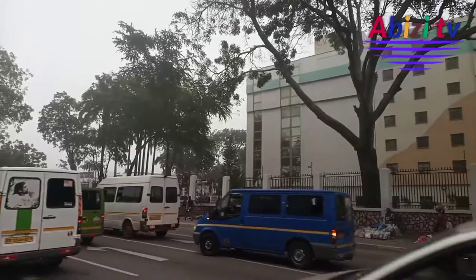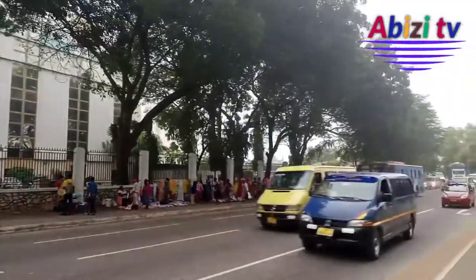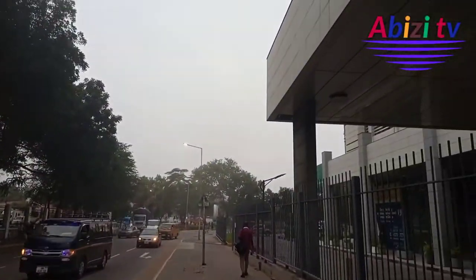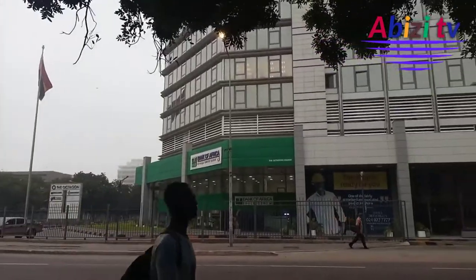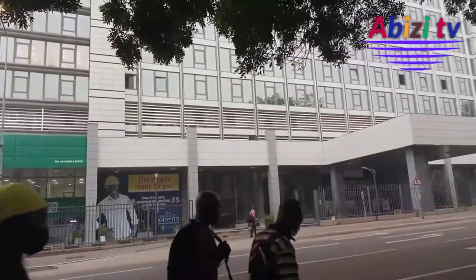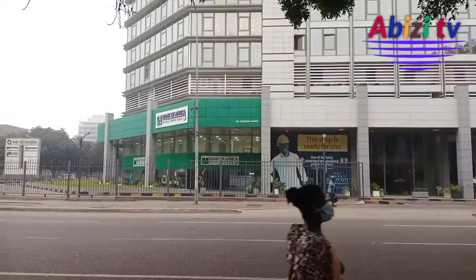This lane, as the directions of the vehicles are going, goes straight to National Theater. We will go there very soon. These cars are coming all the way from Accra Central, Accra Technical University, and also a place called Tudu. Tudu also is a place located inside Accra Central where marketers are bumper.